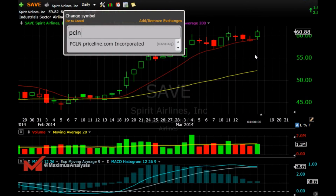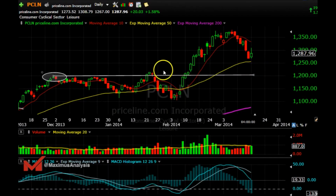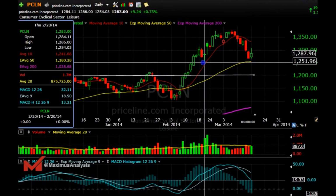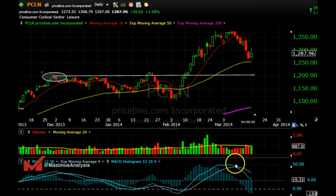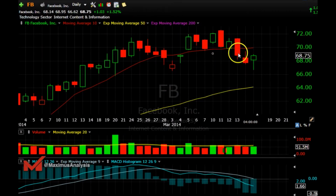You have Priceline, not looking good to me. If it breaks below the low, it can continue to go down lower, quite honestly. It could definitely come back and test this last pivot point right here, right at the 50. If it can get down below that, with a very bearish MACD, it can continue to go to the downside. Facebook, if it gets back above 70, I would say, but I would just be a little bit cautious right here. But you have your defined risk based on this shooting star.